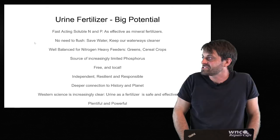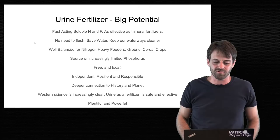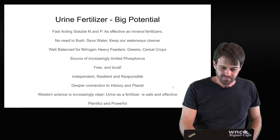Western science itself, a lot of talk about urine as a fertilizer now, a lot of research going into it, and the science is increasingly clear. Urine is safe. It's very safe, and of course it's effective, and it's everywhere. Urine has a very big potential in the developing world, of course, where we need as much food as possible.